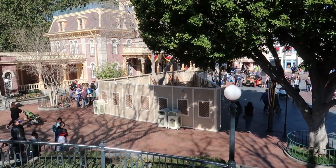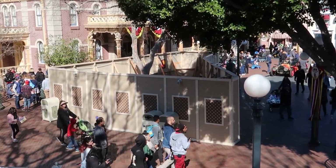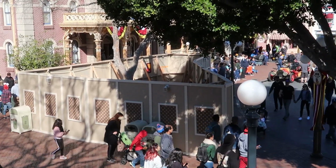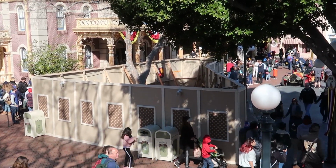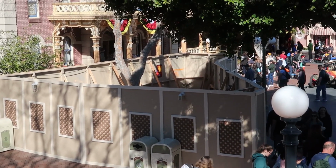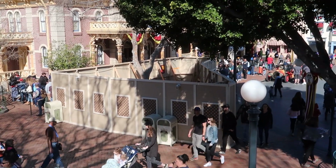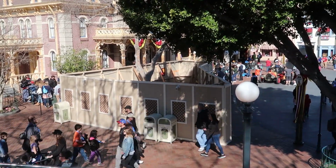We've made it into the parks, and the first thing is right here in front of City Hall. You have these construction walls up. I think they are making the planters a little bit smaller to help with crowd control when you're entering and exiting and around parade time. You see there's still a tree in there, but just curious. What do you guys think is going on down there?